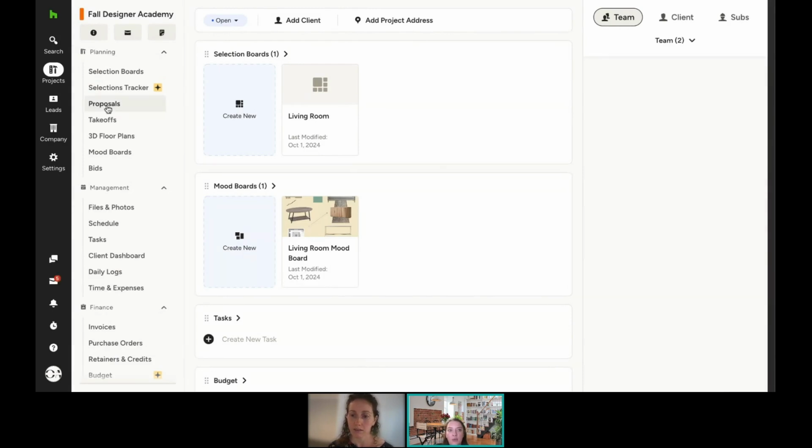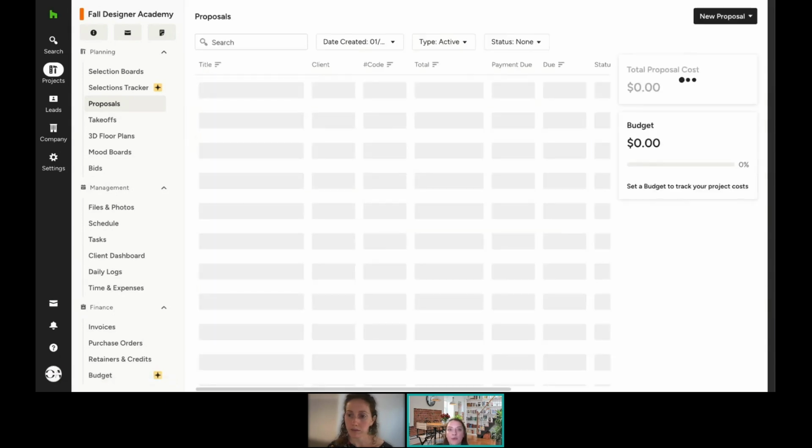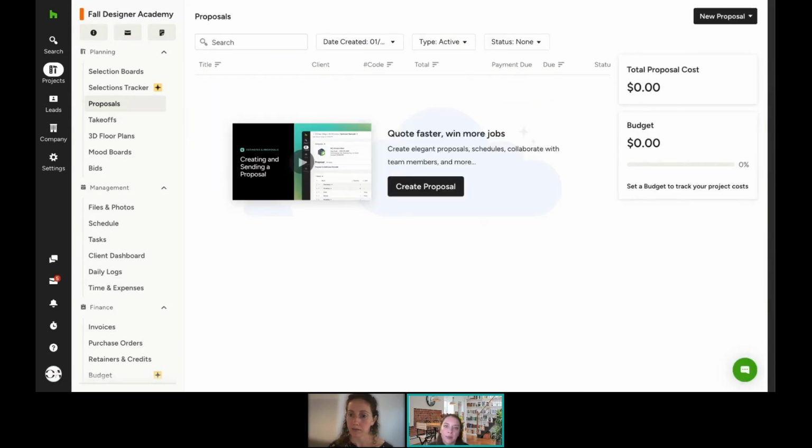Now on my project homepage, I have proposals on my left-hand menu. So I'm going to go ahead and create a proposal for this project. There are a few different ways to create a proposal. So when I click on my new proposal dropdown, I can do it from scratch. I can upload a proposal that I have previously created.